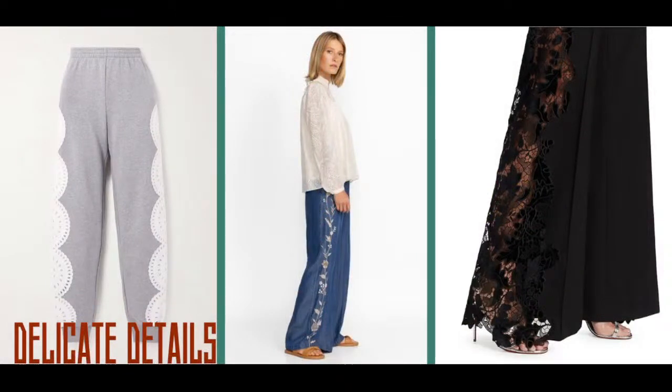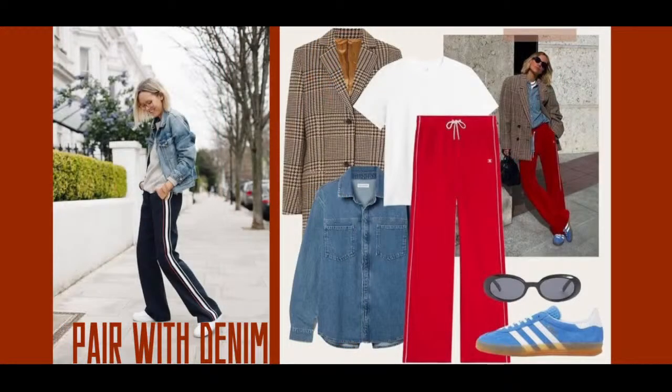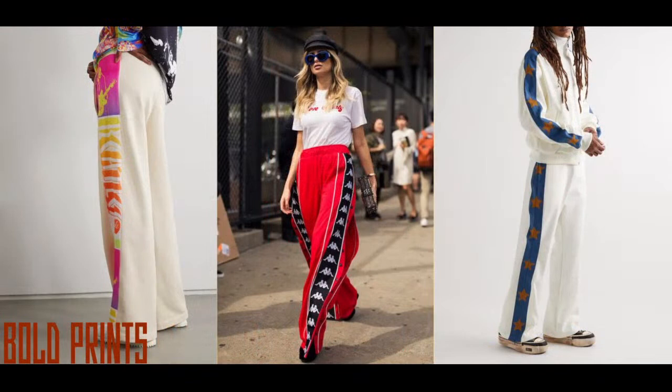Okay, so here is our slideshow about track pants. It's going to run through a series of images, and I'm just going to talk you through the entire slideshow all at once here. This is going to show you bursts of different ways you can wear track pants. It's going to show you different colorways.